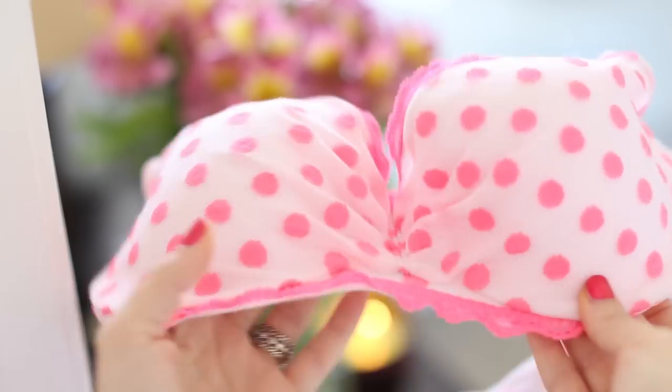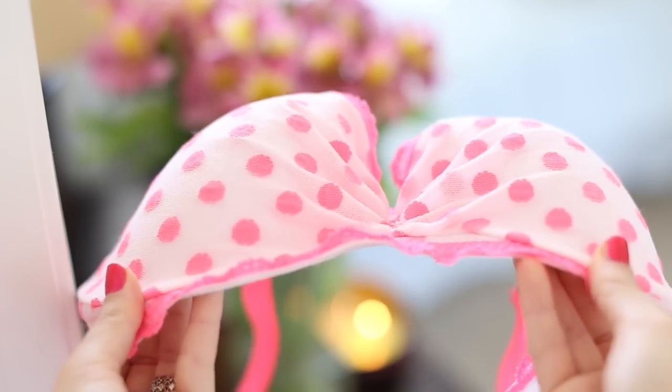I also got another colorful one. This was another one that was super cheap. It was like 10 bucks. I love the little detailing of the polka dots. I just thought it was super pretty and feminine. So this was a really fun pop of color for summer.